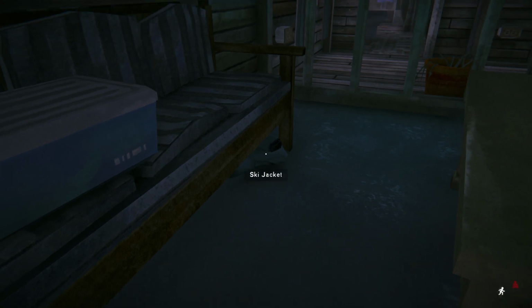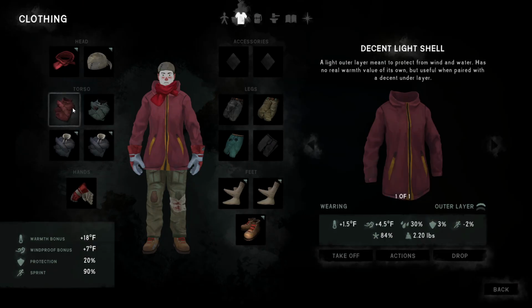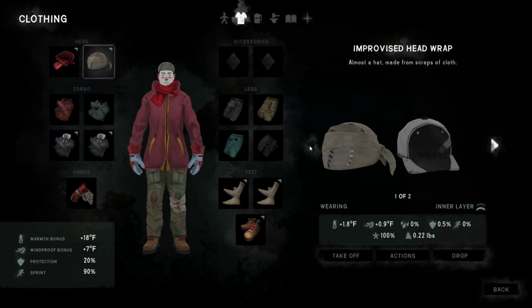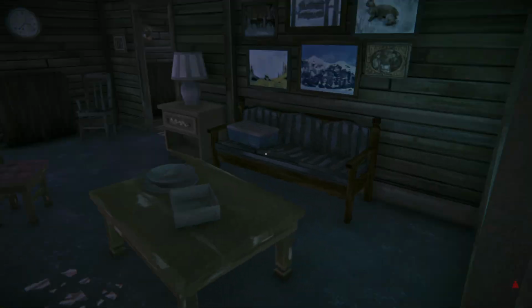Oh, I see a clothing item. That's a ski jacket. Nice. That's another huge win, clothing-wise. Also, yeah, see, the cap is not as good. So now we're doing much better, though, overall. I might be able to repair the cap and get more out of it, but for now, that's pretty good.